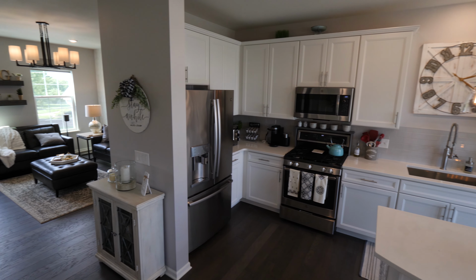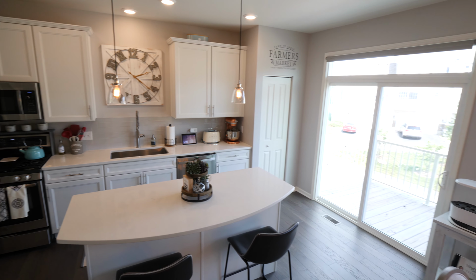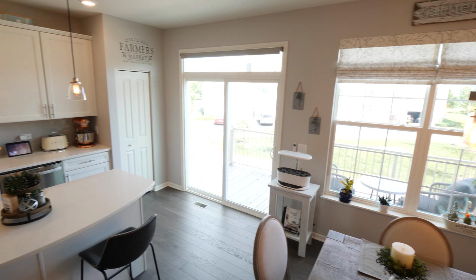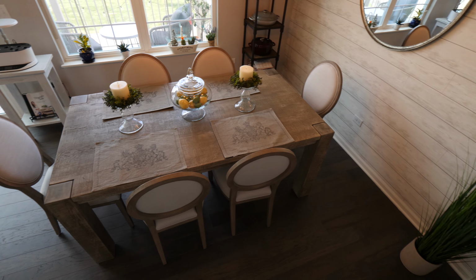On top of that, the homeowner added a lot of extra touches as well. The beautiful lighting, gorgeous shades. You'll see feature after feature that you're going to fall in love with.